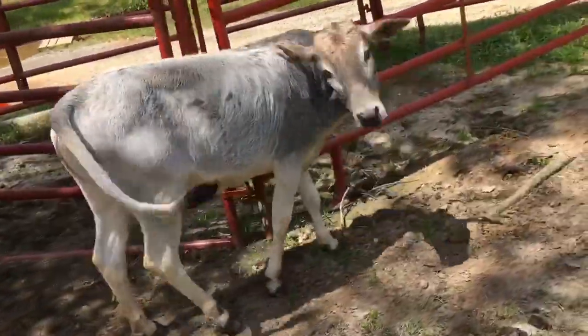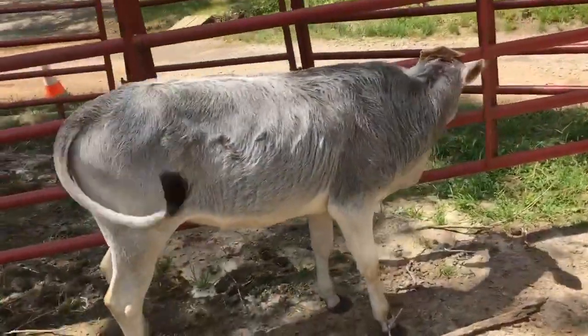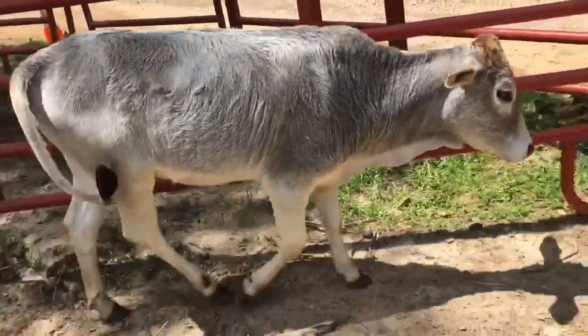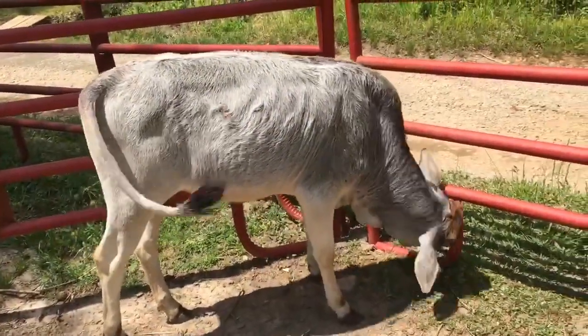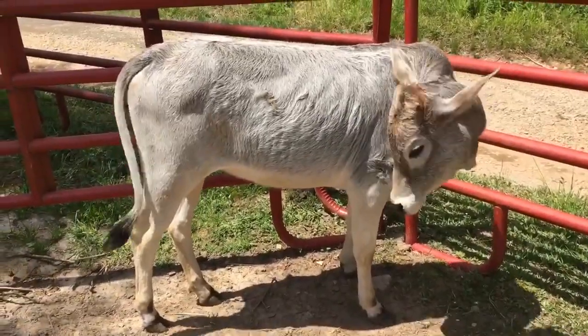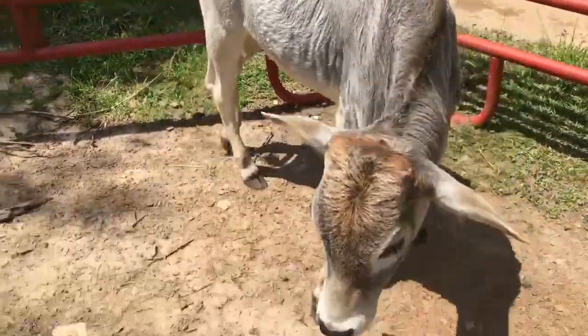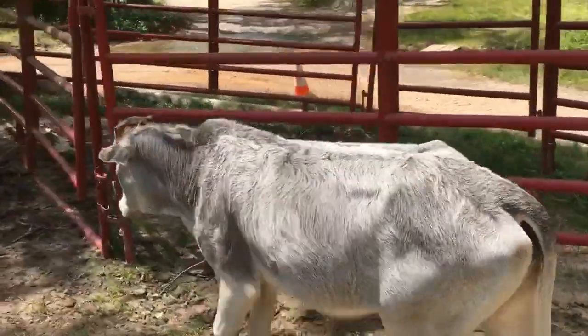Thought to be the oldest species of cattle, dating back to 6000 BC. But so these guys are miniature Zebus though. The registry for the miniature Zebus started back in the early 1990s and has built on itself. And so they are an absolutely adorable breed to have around and can make a great addition to your farm.